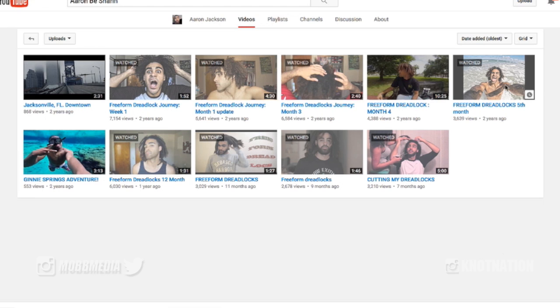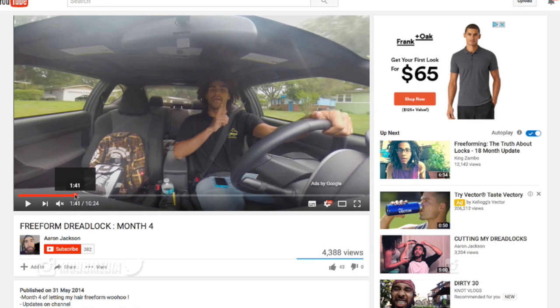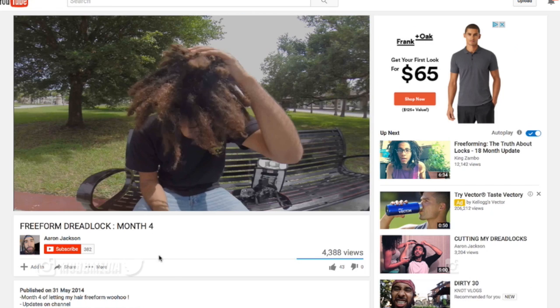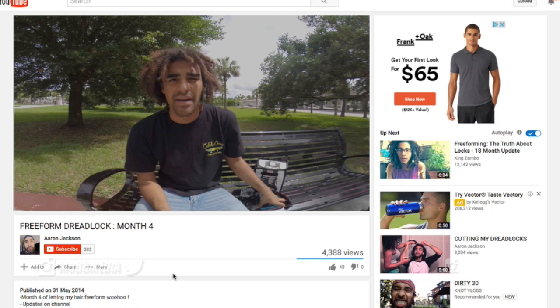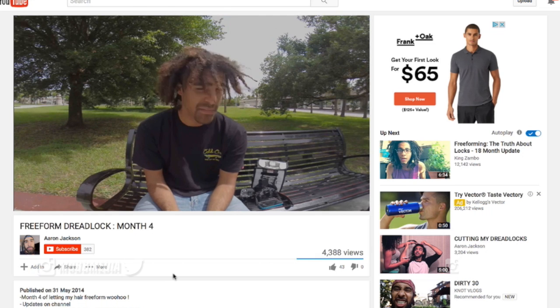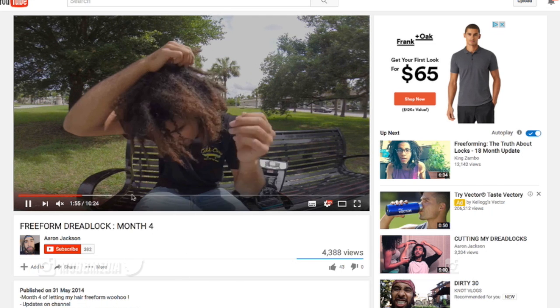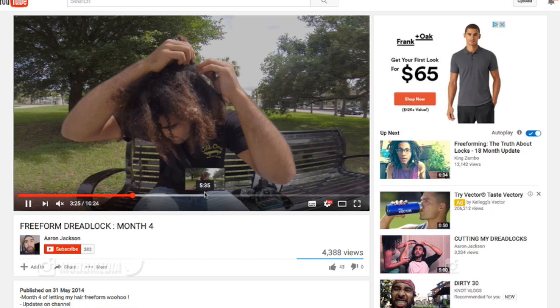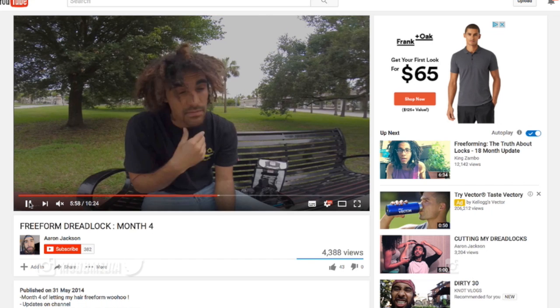Here we're going into 4 months dread journey at this point, and even at 4 months you can see a lot of progression that most people won't normally see at 4 months. The sun has already started to discolor the tips. They are starting to mature and to fall down. They're gaining some weight. It's always cool to see the progression of these locks over the years.